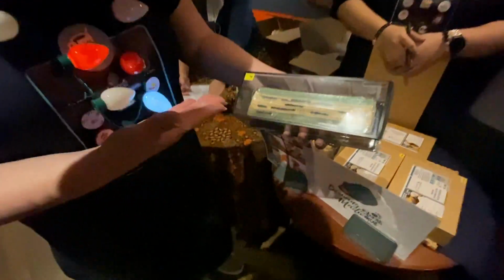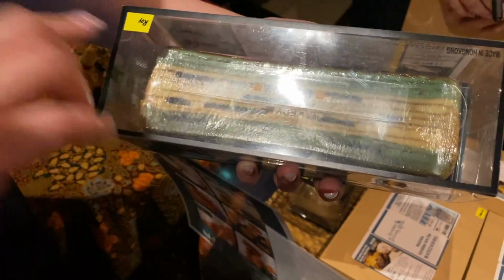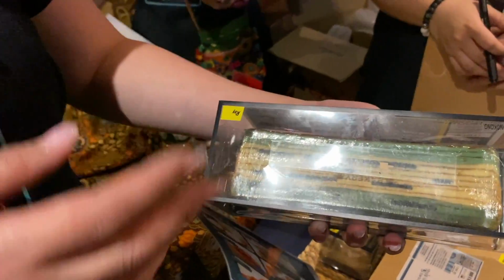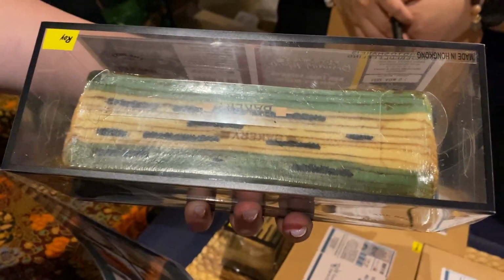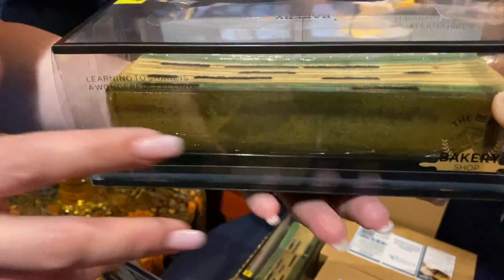It's famous for the lapis cake. Layer cake. So this one I think is Oreo. This is Oreo. Sometimes they have original flavor, cinnamon or prunes, or coffee, cheese. But this one today is Oreo.